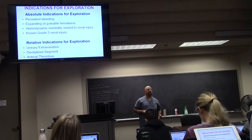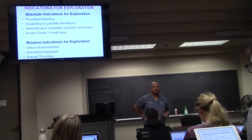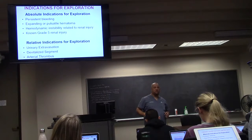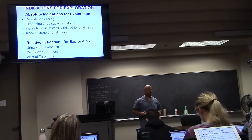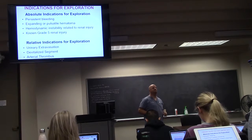Other things you have to worry about with retroperitoneal injuries is an expanding hematoma. Anytime you get injuries to the retroperitoneum, you may have a bleeding hematoma. You really need to be cognizant. This patient can get really sick and have a lot of bleeding. Some of the retroperitoneal hematomas expand, and there's nothing short of surgery that will fix that.